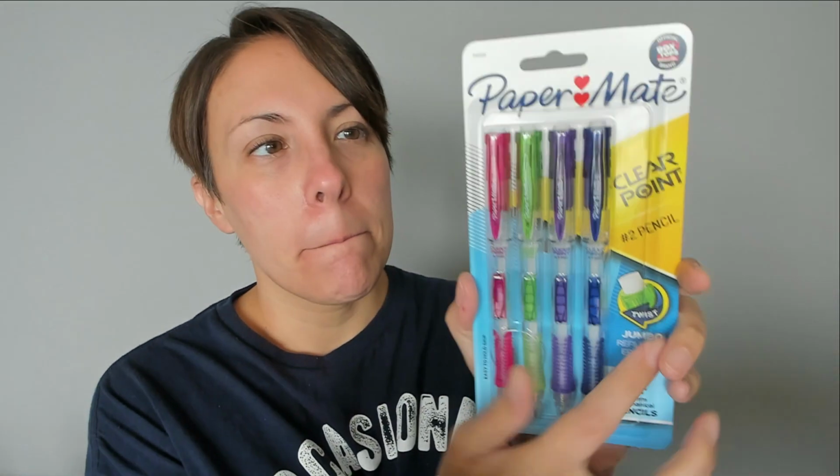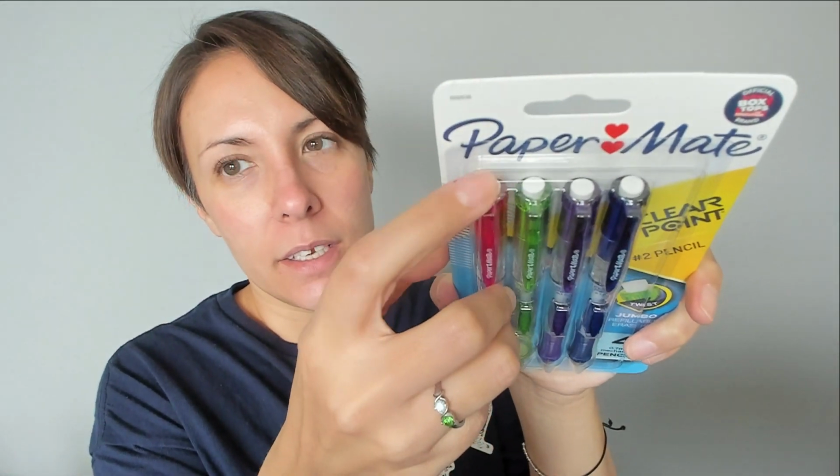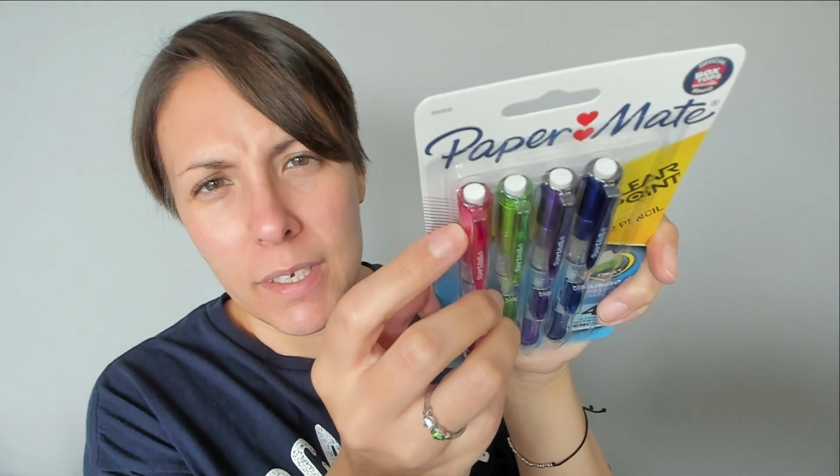So I got them some mechanical pencils. I didn't know that cool kids had mechanical pencils, but apparently they do. So I got these. These are by Papermate, and it says Clear Point #2 pencil. And it has a jumbo refillable eraser. But like if you look, it seems like the eraser is like way down in there. And you're like, that doesn't look jumbo. You twist it somehow, and it makes the eraser come up when you need it, which is pretty cool.